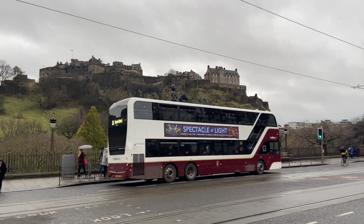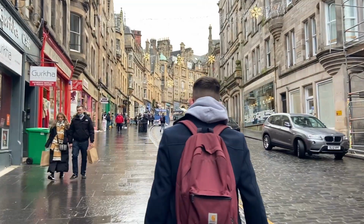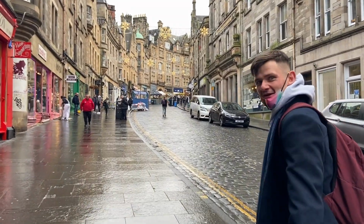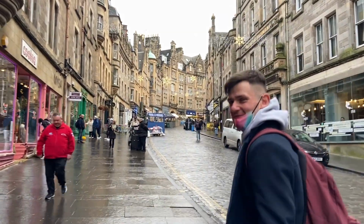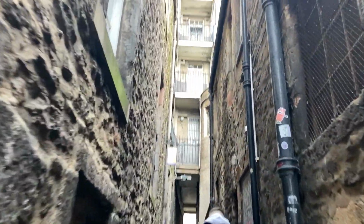How nice is Edinburgh city centre, by the way? Being based in the West Coast, we don't get much chance to come up this way, so we do always appreciate it when we do. I feel like this is like up your couples travel video, like you're holding my hand, filming me. Christmas in Edinburgh. Gardyloo, am I right?